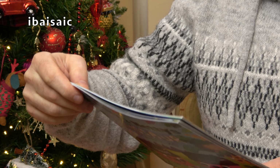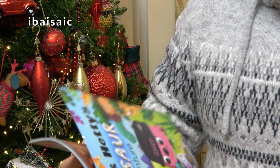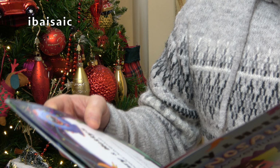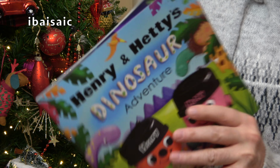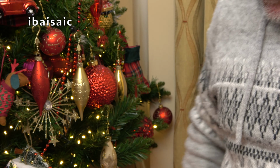I'll just tell you who actually drew these pictures. I think it's the same person. This is book 6, by the way. I could have done these in order. The books are written and illustrated by a lady called Amy Rowe. So she's written the story and drawn the pictures.